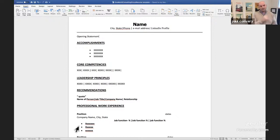So it's really critical. The core competencies or the core skills, we want that cross section of skills, 20 top skills. And once again, we want those skills to align with what they're asking for in the job description. So the skills might slightly change depending on the job you're applying to, which is very important.